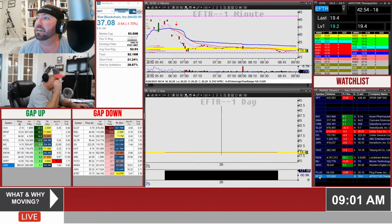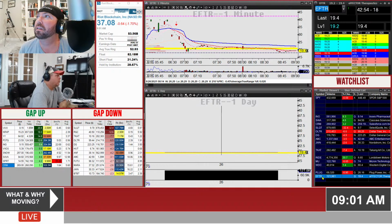My DOS is taking a minute to load. Hold on. No, it's not your DOS. Oh, that's not my DOS. It's a new ticker. I believe this just despacked as of this morning, I think. All right, Effector Therapeutics.